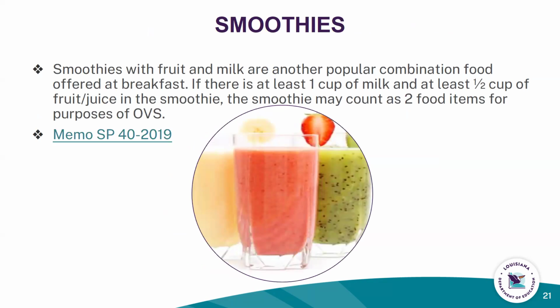Smoothies with fruit and milk are another popular combination of food offered at breakfast. If there is at least 1 cup of milk and at least a half a cup of fruit or juice in the smoothie, it may count as 2 food items for purposes of offer versus serve. A student would need to select 1 additional food item in order to have 3 total items and a reimbursable meal. Please refer to the policy memo SP 40-2019 for questions and answers related to smoothies and child nutrition programs found at the link above. And these slides will be posted to Louisiana Fit Kids.